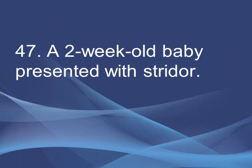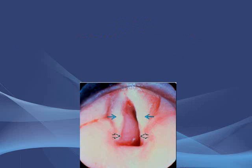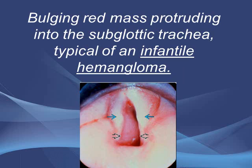A 2-week-old baby presented with stridor. An asymmetric narrowing of the airway on X-ray was seen. So this is the endoscopic view which showed a bulging red mass protruding into the subglottic trachea and narrowing of the trachea, which is a typical feature of an infantile hemangioma.